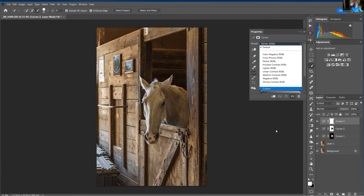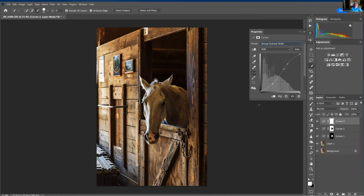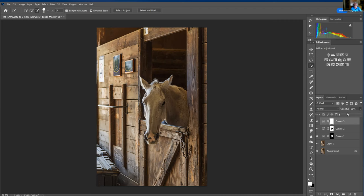Now, this image doesn't need a ton of contrast, so your increased contrast or strong contrast would only be good if you had an image that was totally washed out. Okay, so let's just do a strong contrast just to show you. Okay, so here, look, Photoshop already picked the points and bent the S-shaped curve for you. Okay, but it's pretty strong. And so even if you took your opacity down, it might work at about 26%, something like that.